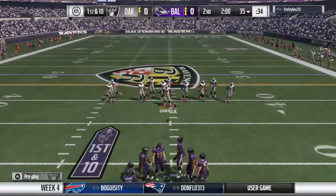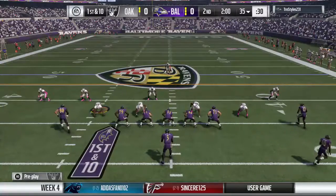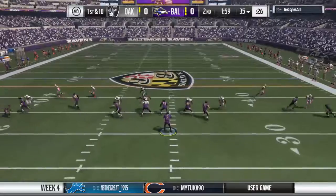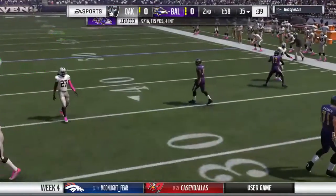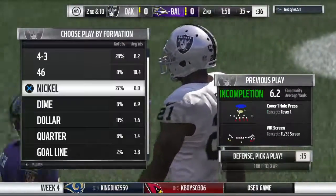Offense comes to the line now, 1st and 10. It's a 5-receiver set, 3 to the left, 2 to the right. 1st and 10 here for Flacco. And this is going to be incomplete. Kenneth Dixon, the running back, the intended target. That'll bring up 2nd down.